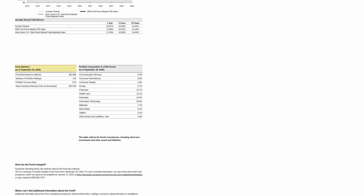For the PrimeCap Core Fund, the net assets were $12,882 million. It held 176 positions and had a much lower portfolio turnover rate at just 11%. Total investment advisory fees were $37,933,000. The portfolio composition here is heavily weighted towards information technology at 25.6%, followed by healthcare at 21.1%. This indicates a significant focus on growth-oriented sectors.